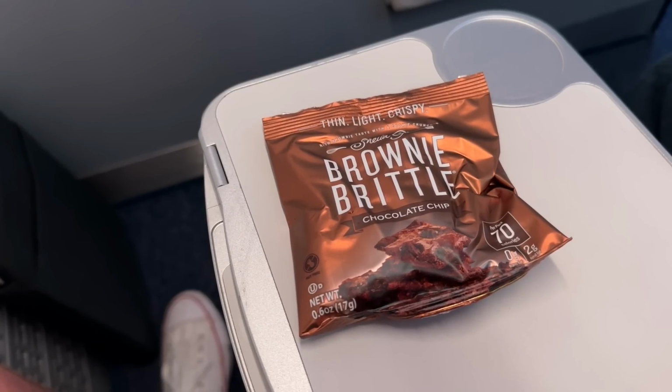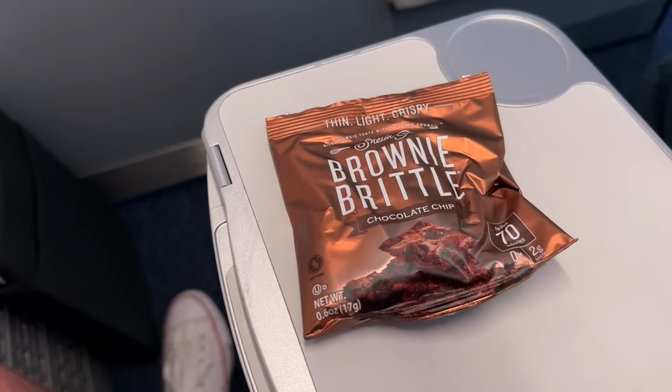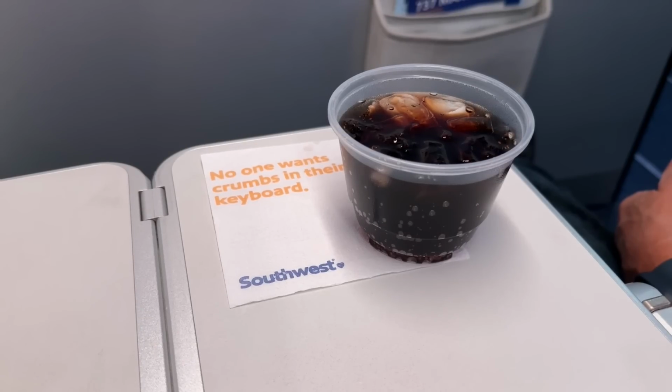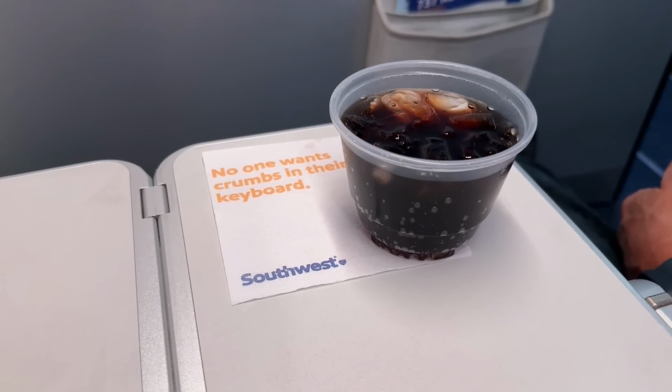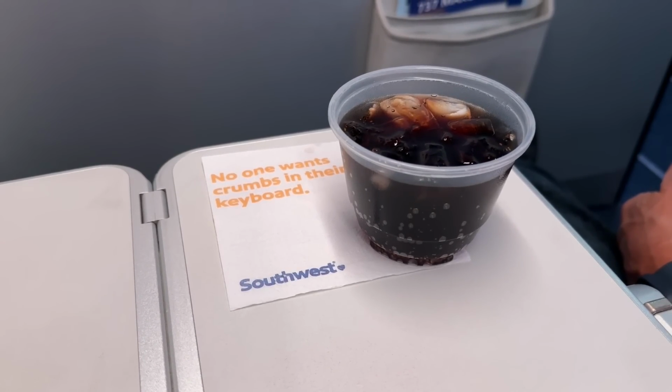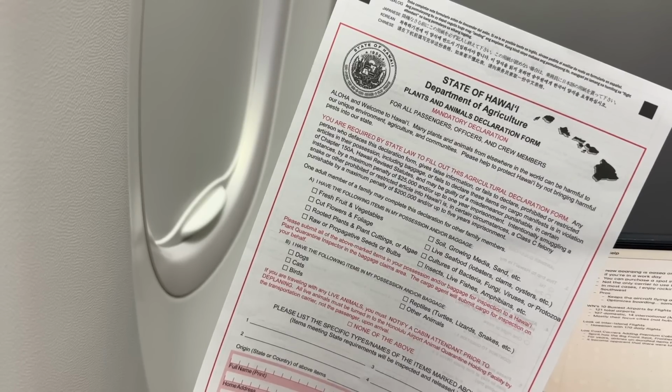A little over an hour from arrival, we were given another little snack. Each passenger was given a drink and these brownie bites. I had used my drink coupon already, so I used this as an opportunity to redeem myself and get my, albeit flat, Dr. Pepper. We were also given these arrival forms.